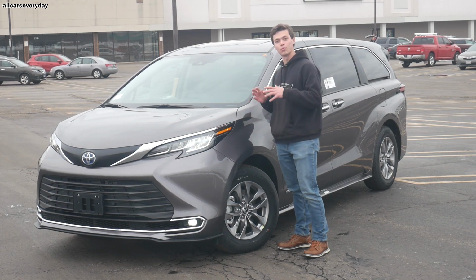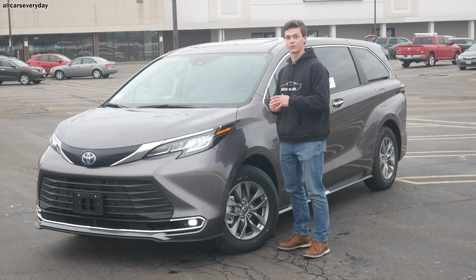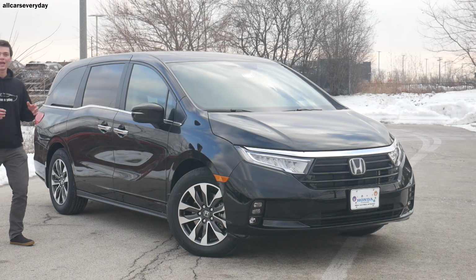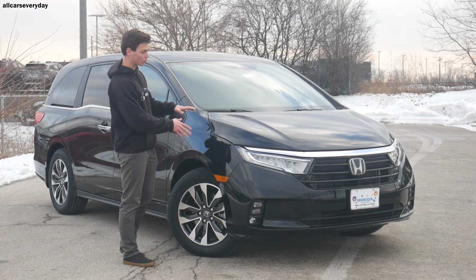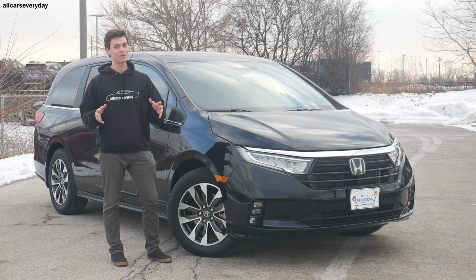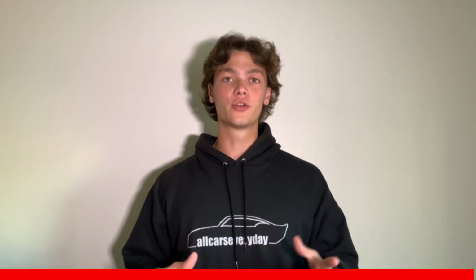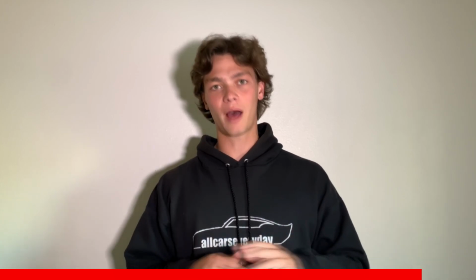I'm standing here with the brand new 2021 Toyota Sienna, which received a major refresh for this model year. Let's see how it stacks up against its competition. And here's one of the stronger competitors in the shrinking minivan segment, the 2021 Honda Odyssey. Now this particular van received a nip and tuck from Honda for this specific model year.